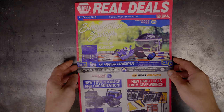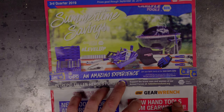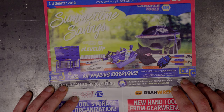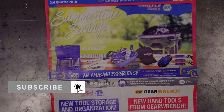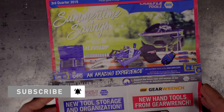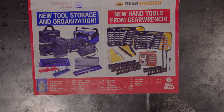But on the front, we see they are promoting their 2020 Napa Expo, and they say enroll today at your Napa store and you get some Napa Expo bucks. I'm not sure exactly what that is, so if you know, let us know. And on the front, they're also promoting the new Gearwrench tools and their Carlisle tool storage and organization.